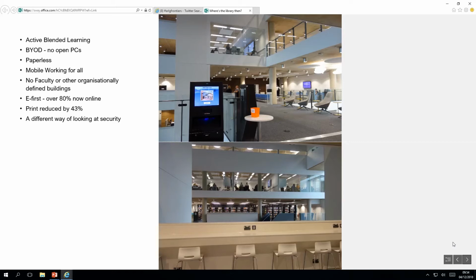What he did though, and this is crucial to the working of the campus, because all of these things go into the design of the campus, and particularly this building, because this building is the campus effectively. If you're on campus, you're going to go in this building. We changed our learning and teaching model to active blended learning.